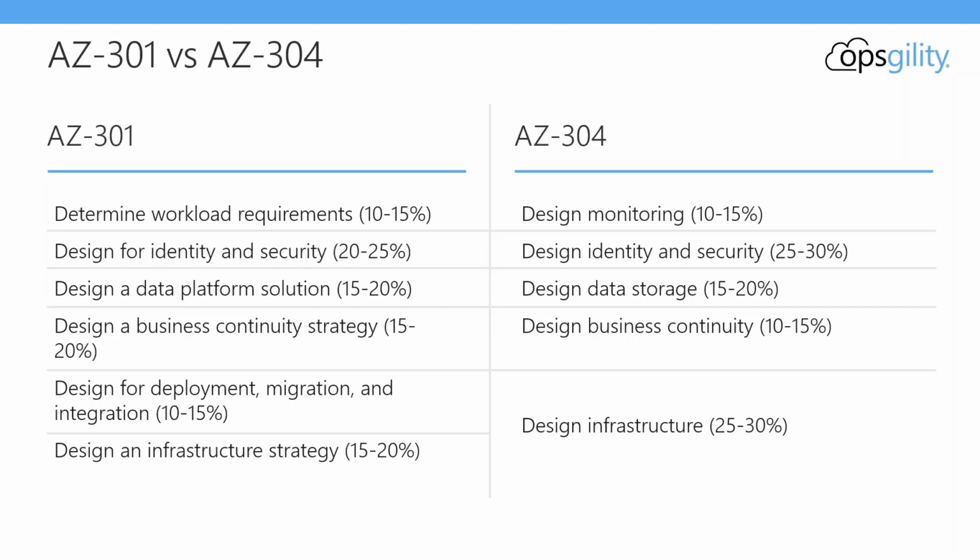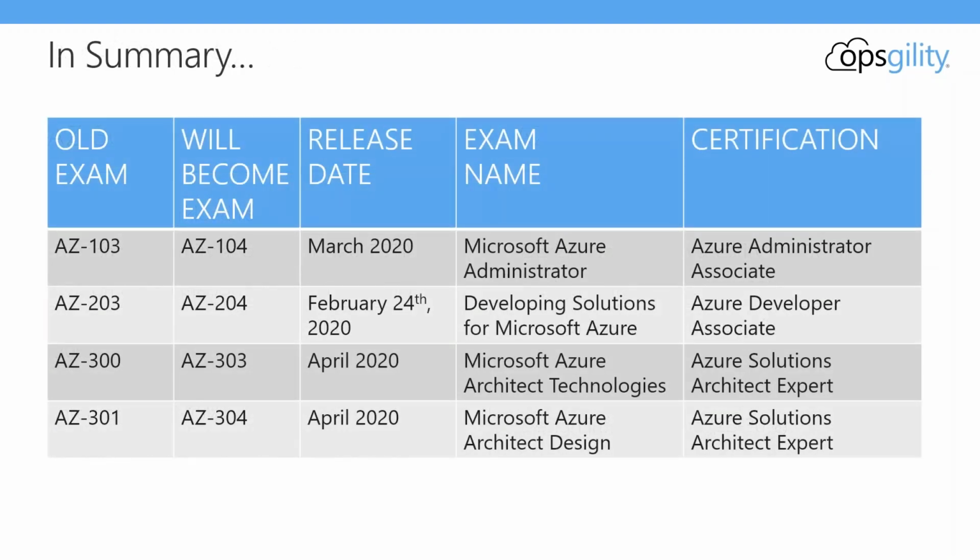For compute, there are callouts again to some things that you don't need to know, including monitoring, backups, recovery, availability, security, and storage. And just because those aren't a part of this objective domain doesn't mean they're not there as a part of the all-up certification, because really we talked about all of those things as a part of the AZ 303 or potentially as a part of other objective domains within the AZ 304 exam. In summary, here's how all of that comes together.